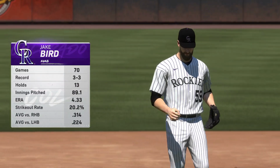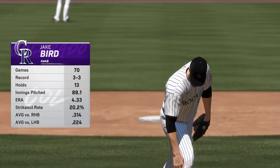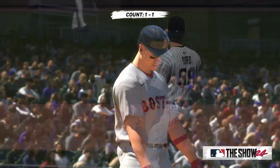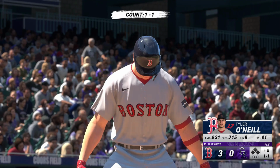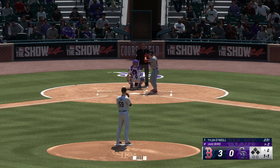Welcome back, and we've got a new arm on the mound to start the second. Jake Bird, just trying to keep this one close here, and this is where a bullpen can give their players a chance to fight back into the game. Leading off, here's Tyler O'Neill, the left fielder.